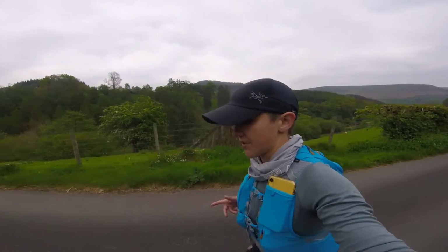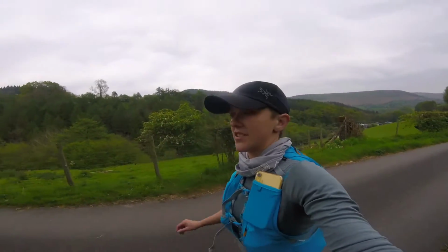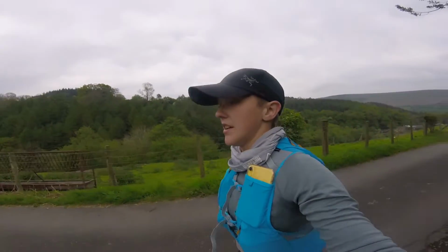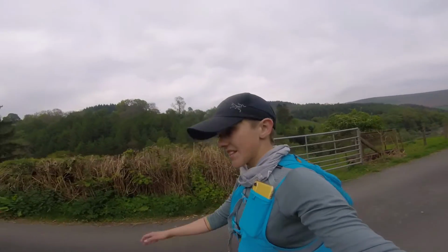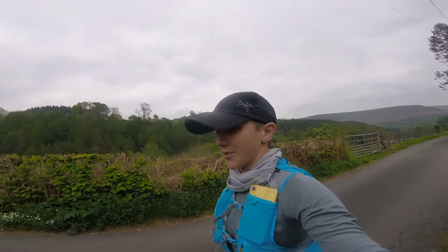So we'll stay on this road for a couple of k, and then it goes through a farm and turns into a long winding path. It goes up the side of the mountain. It's a long slog. This is probably the longest climb, although not the steepest, but it's probably the most scenic and it's beautiful. So I'll show you what it looks like when we get up there.